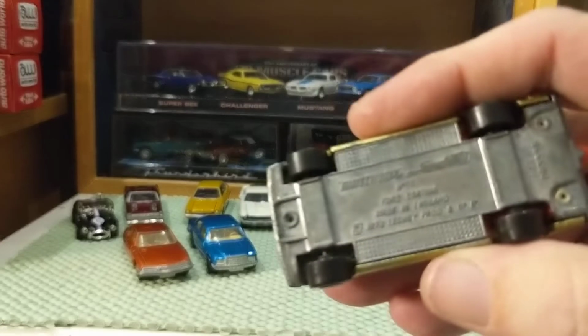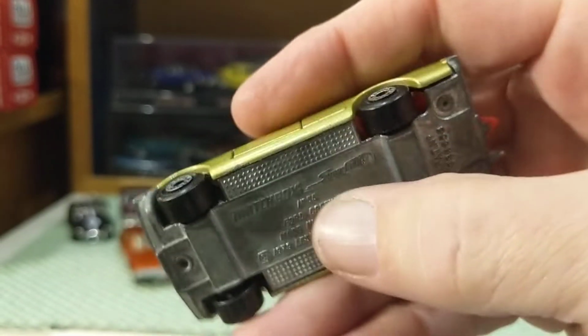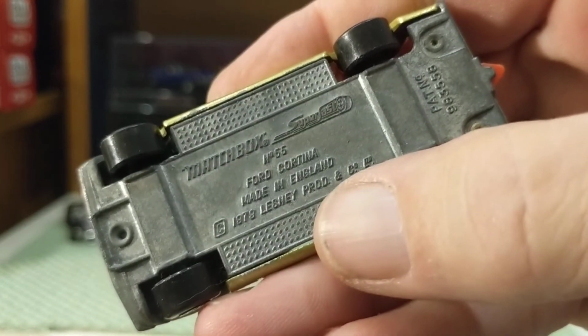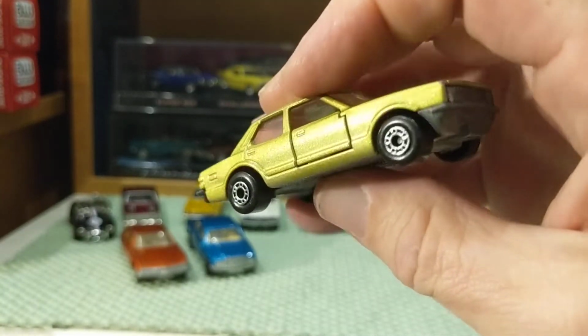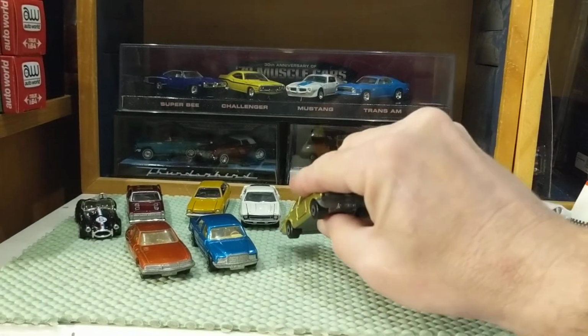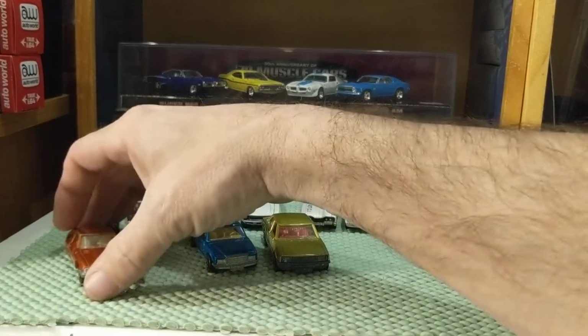You get old. So this is one that I've always wanted. Again, copyright 1979. Matchbox Superfast number 55 Ford Cortina. And I can't say, I can just show you the copyrights. I can't tell you when they came out. So I do have a few quote-unquote classic, not many, Matchboxes.